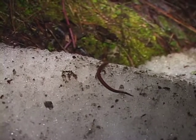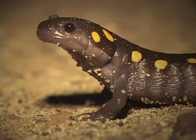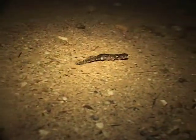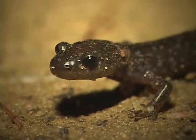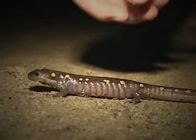Just as the snows begin melting from the roadsides, many amphibians begin their journey to breed and lay eggs. Pick her up and give her a hand.